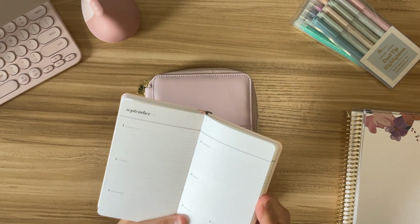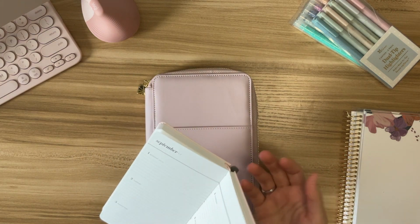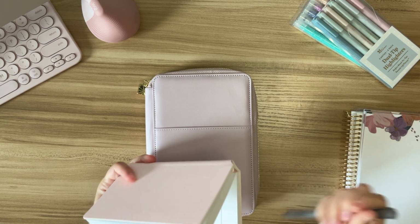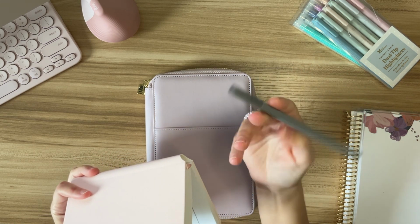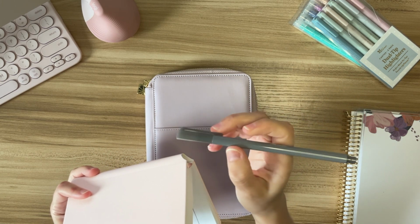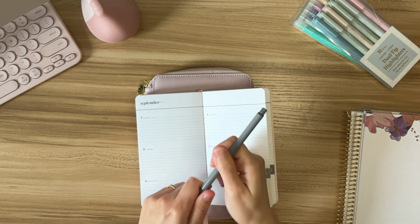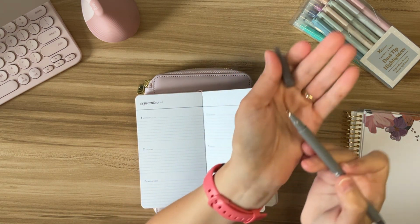So I figured this is really small. I think what she's been using was still too big, and it wasn't portable enough, and her backpack's already heavy enough as it is. It comes with this pen. It's like a felt tip, and it's a gray color. Off the camera.